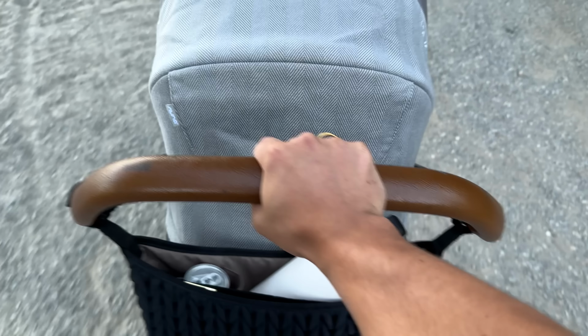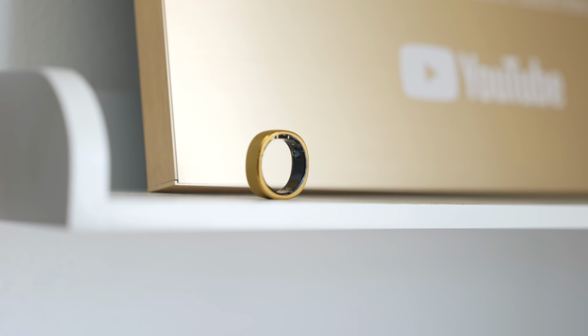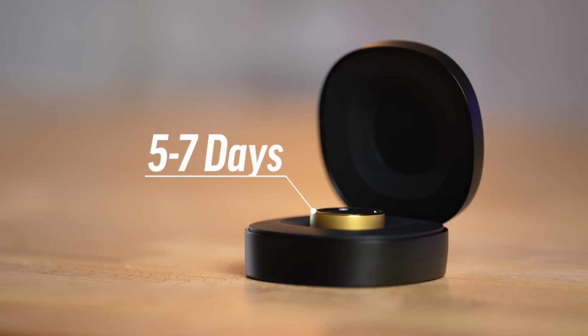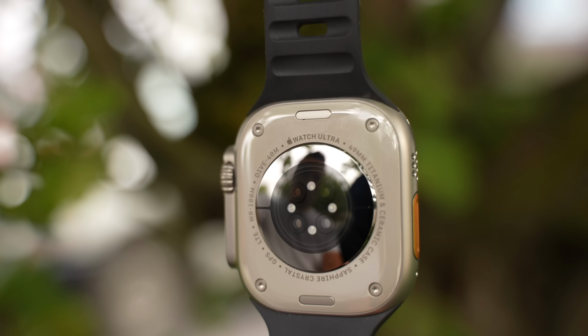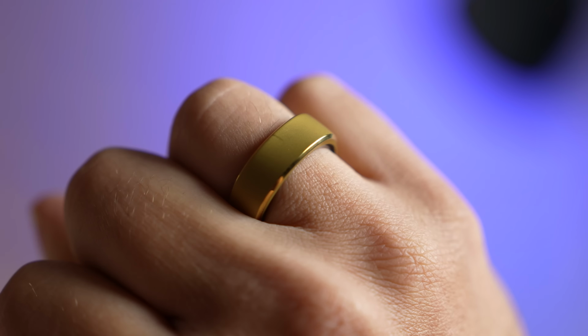After wearing it for only 2 weeks, I've already learned a ton about my activity, sleep, and stress patterns, which are the 3 main things this ring monitors literally 24/7, because this ring has a battery life of 5 to 7 days, which means that unlike an Apple Watch or fitness tracker, you simply leave it on all the time and it automatically monitors everything.